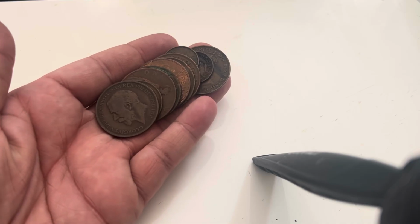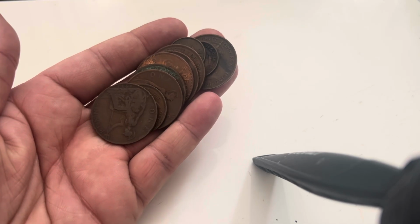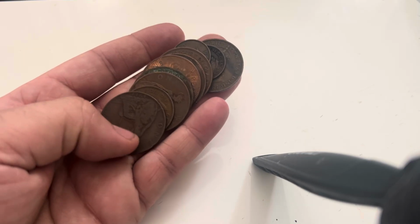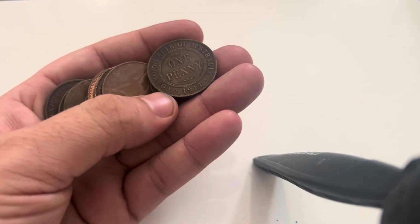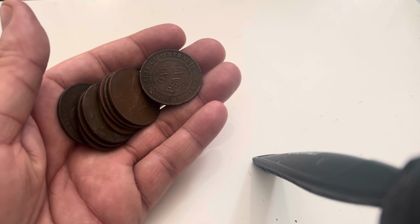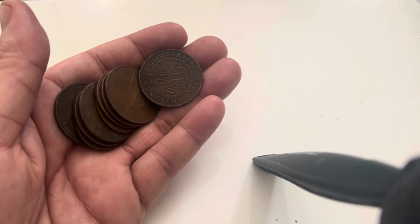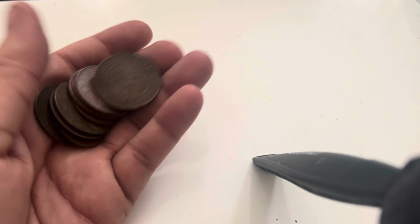I think they're worth about 10p a coin, the old pennies. They're made of brass. I think they're 95% copper. So that's probably worth a bit more, that Australian penny. You're probably looking at 10p a coin. Maybe slightly more, maybe slightly less, but considering they're a freebie, I've just got to hit 325 in the collection.